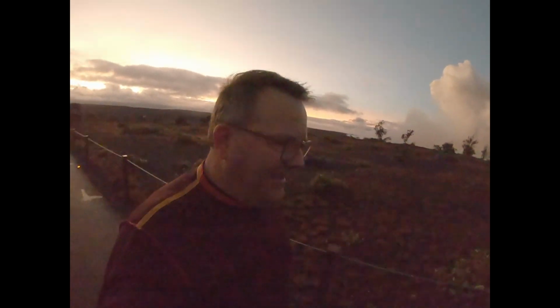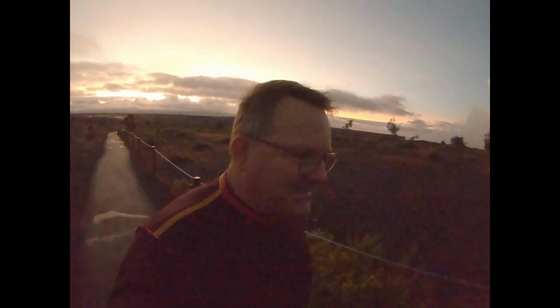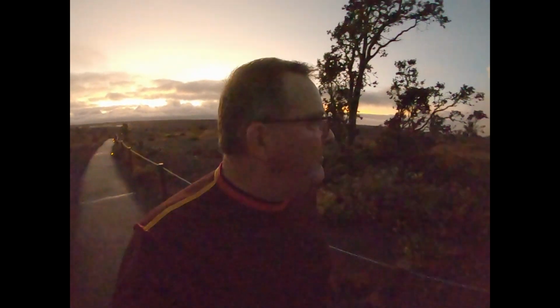It's always been one of my bucket list items to try to see an erupting volcano, and sure enough, we got some good shots of Kilauea. Some fresh eruptions down in the big caldera crater of Kilauea. So I'm just gonna get a couple different angles of shots.